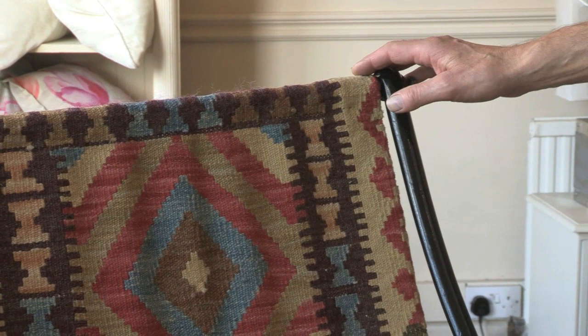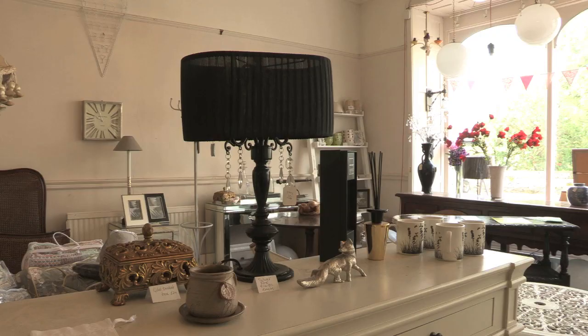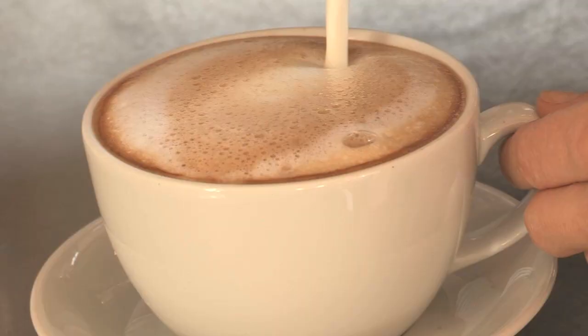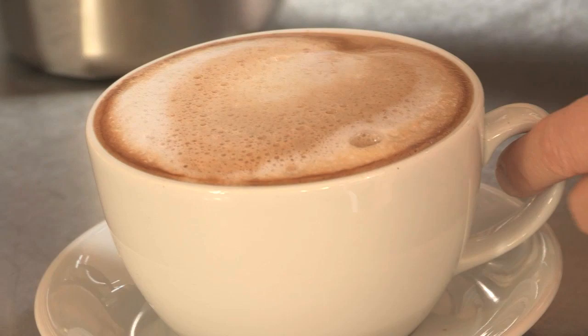Perfectly balanced. As the antique side has built up and proved quite popular, we've now moved into doing new ranges alongside that, which is, you know, more in tune with things that are happening nowadays, and you can mix old and new together very well. And of course, people come into the cafe, which is quite successful, and you know, that's building as well.